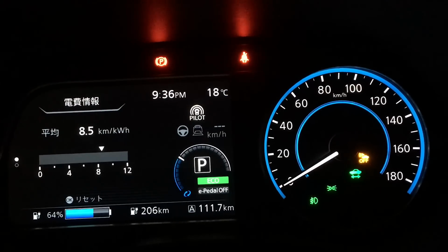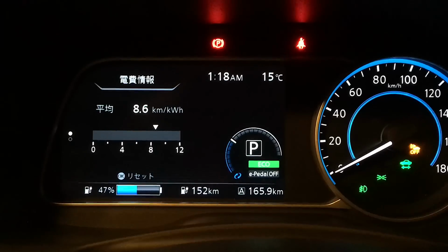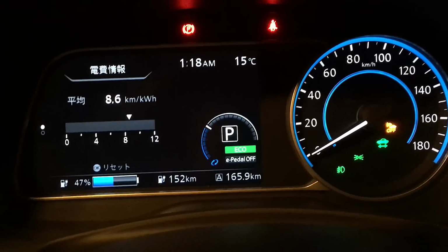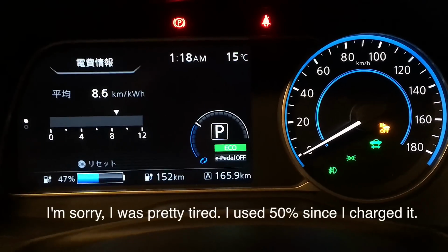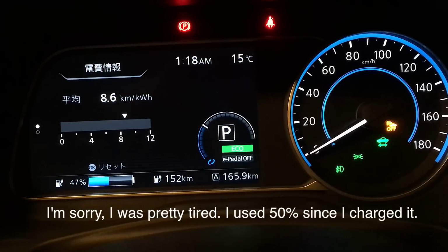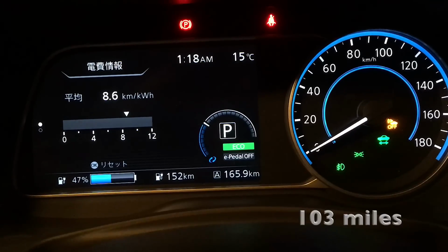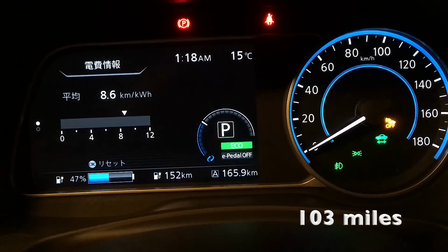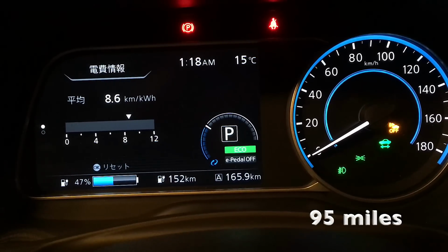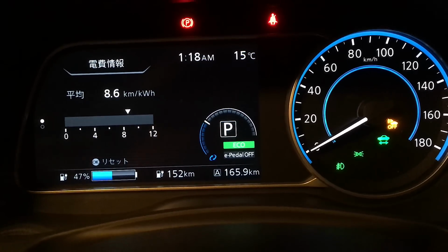So yeah, that's that for now. I'll talk more later. Well, look at the time, 1:18 a.m. I'm still showing 47% battery. So that means I've used only 40% battery since I charged it. Since I charged the car, I've only used 40%, and I've traveled 103 miles, 165.9 kilometers. Showing 152 kilometers left, that's 95 miles. So altogether, it's 198 miles still showing as range.